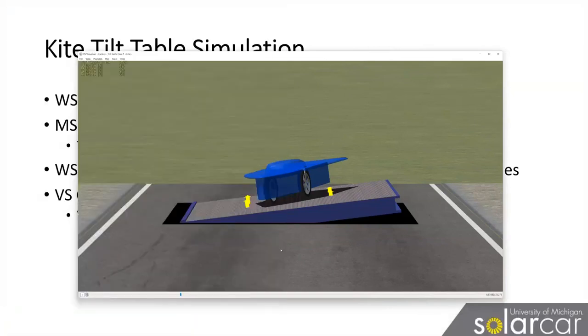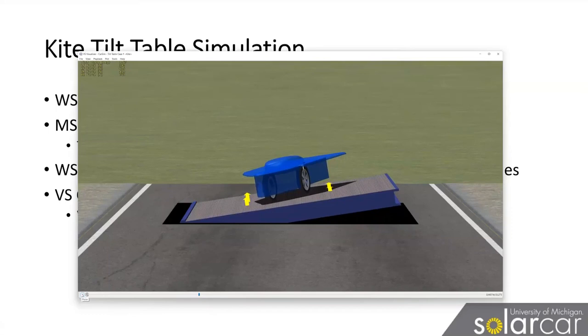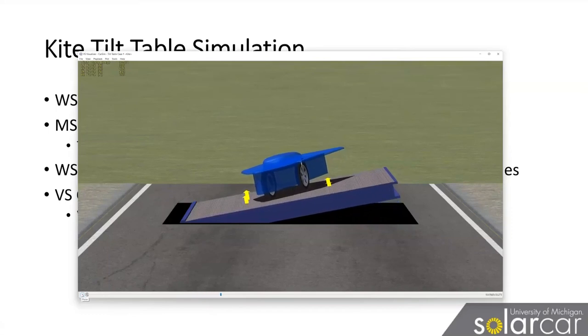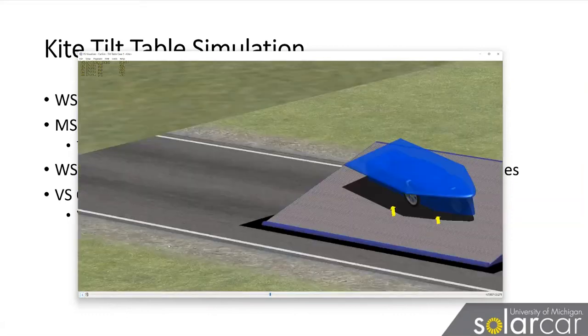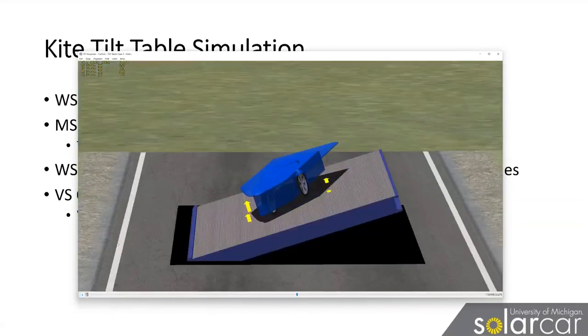Oh, look, it's a tilt table. So you can see the car, like I say, it's not nearly as pretty as the real car, but it's on this little tilt table. And it's aligned along this axis. And I'll show you another picture of that.